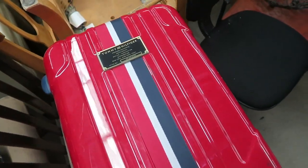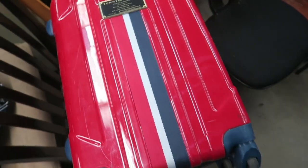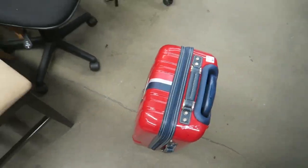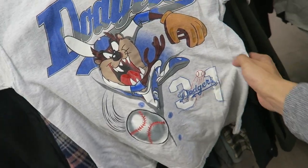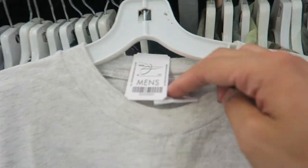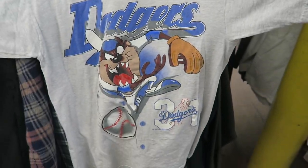Man, I'm really tempted to get this. The Tommy Hilfiger suitcase, like carry-on luggage. They're asking for $20. It's actually kind of tight. Vintage 1996 Tasmanian Devil Dodgers tee. Very clean. Size medium. This is pretty tight.